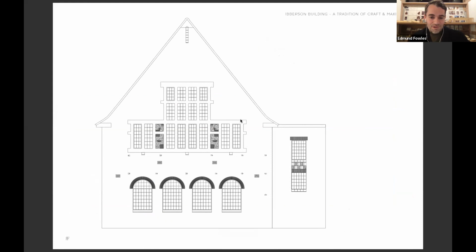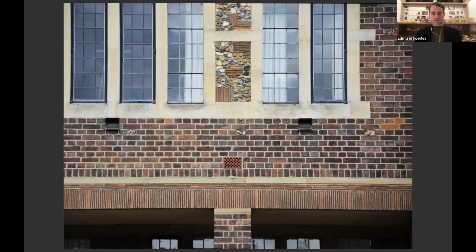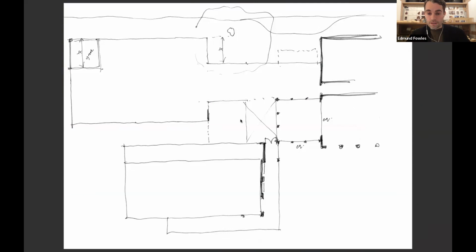So going back to the arts and crafts, this was the Ibbotson building, which was so important to our reading of the site and our real inspiration to design an arts and crafts building for the 21st century, benefiting from quite contemporary methods of digital modeling as well, but also making.